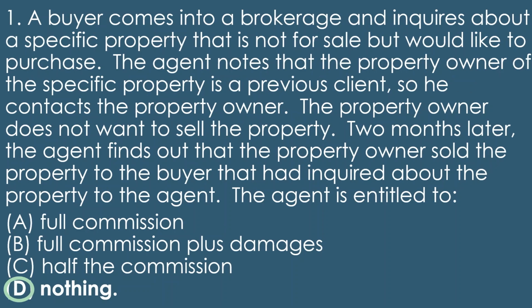So he might want to think so, and he could try to sue for it, but there's nothing that's traced back to him for a written agreement saying that there's an agency relationship established, and also that the seller would want to sell to somebody with an agent that would be receiving or wanting compensation. So the agent is entitled to nothing.